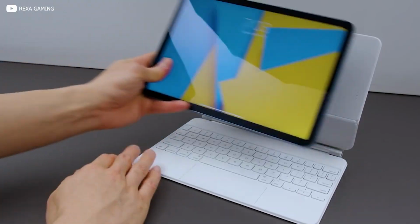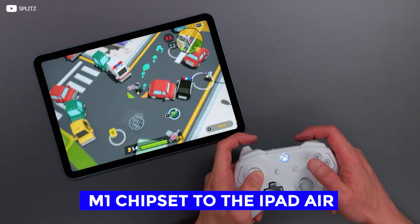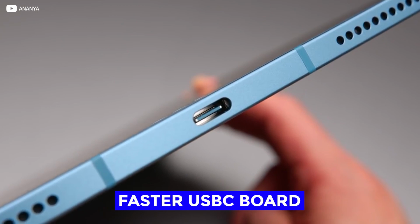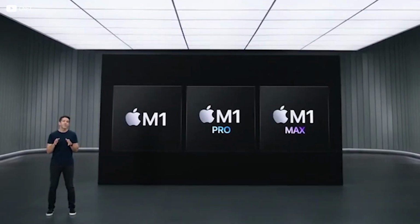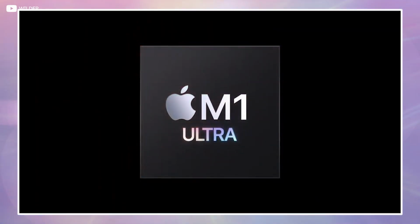And now, almost a year later, they've just brought that same M1 chipset to the iPad Air, alongside a few new software features and a faster USB-C board. M1 Ultra. In November 2020, Apple announced that they were going to start to pivot away from using Intel chips to power their machines, to using Apple's own chips, starting with the M1.